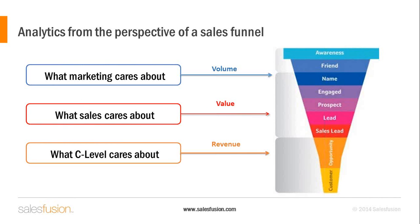So let's look at this from the perspective of a funnel. As companies start to build out their metrics and their key performance indicators and their analytics, it's important to look at this, again, from the perspective of a funnel. And let me take a moment to sidebar this and explain exactly why. Today, particularly in B2B, the average buyer can self-sell themselves as much as 70% through a cycle.